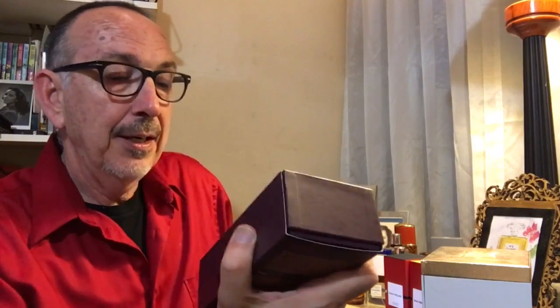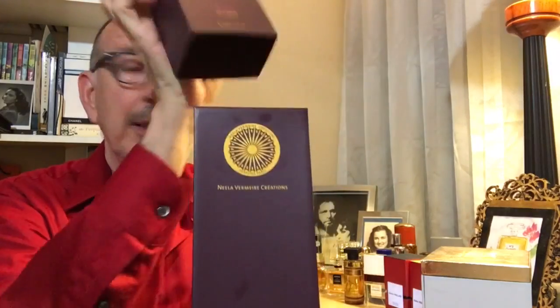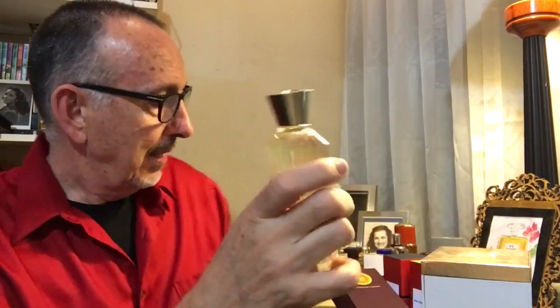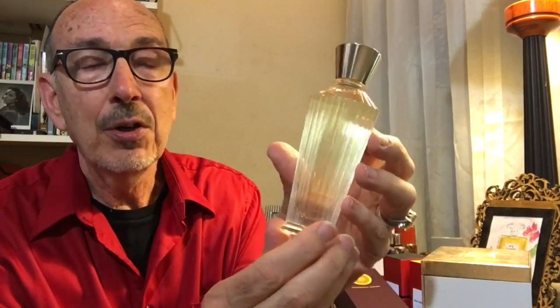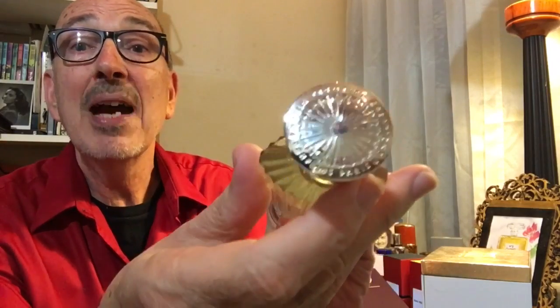Neela Vermeire always has incredible packaging, and this is no exception. This is a really beautifully presented fragrance. Here's the box, as you see, and then you open it, and there is this incredibly beautiful bottle of Mohur. And there we go. It just pops out like that, and there we have the bottle. Every bottle of Neela Vermeire's, except for the Mohur Extrait, looks like this. The Mohur Extrait is purple, but there on the top you have the symbol.